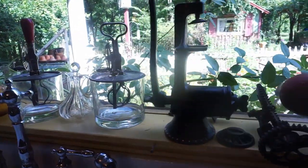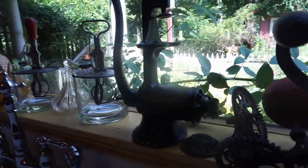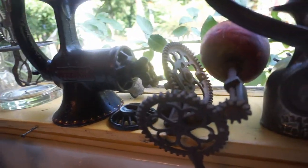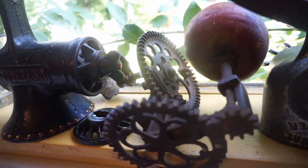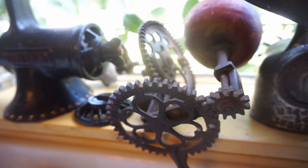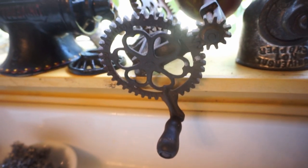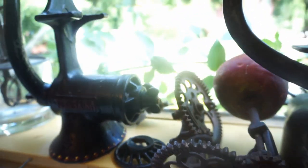I think that if you watch the cooking videos, you know that I actually use all these things. I use the grinders. I would use this apple peeler, but the little blade is missing, and I haven't been able to replace the blade for this apple peeler. I love to use this, but I love these old grinders.